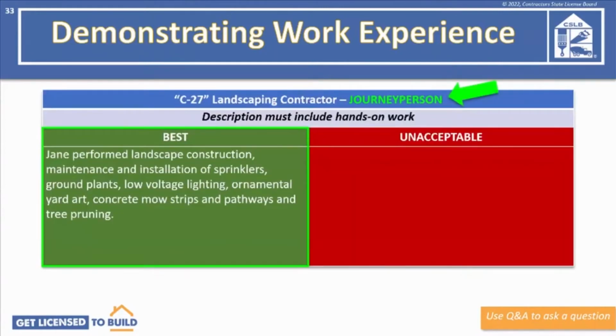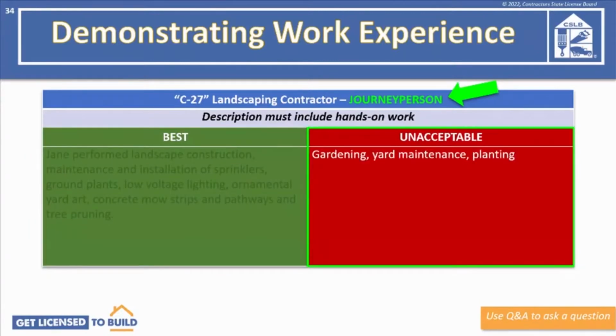Our next example is for the C27 landscaping contractor. First, for experience at the journeyman level. The best type of description your certifier would use would be, Jane performed landscape construction, maintenance, and installation of sprinklers, ground plants, low voltage lighting, ornamental yard art, concrete mow strips and pathways, and tree pruning. An unacceptable explanation would be gardening, yard maintenance, planting.